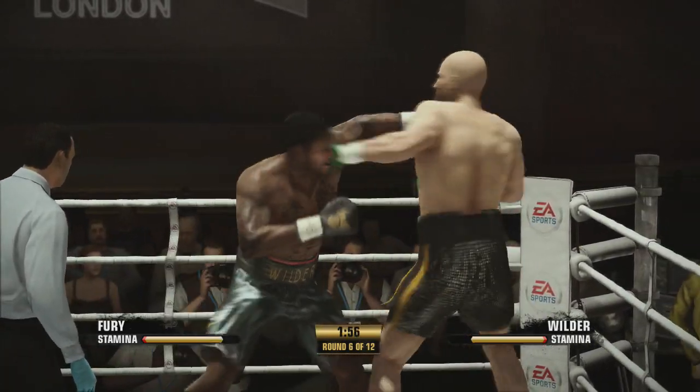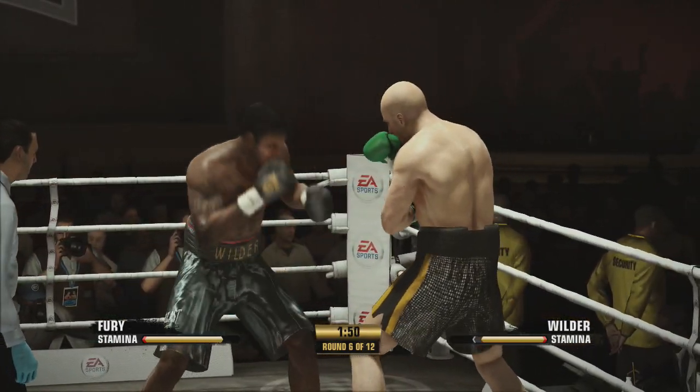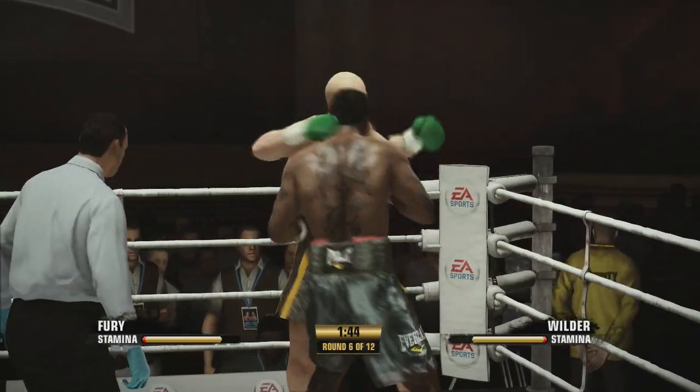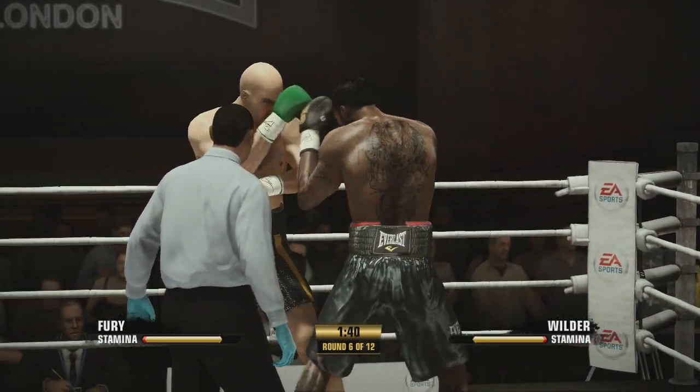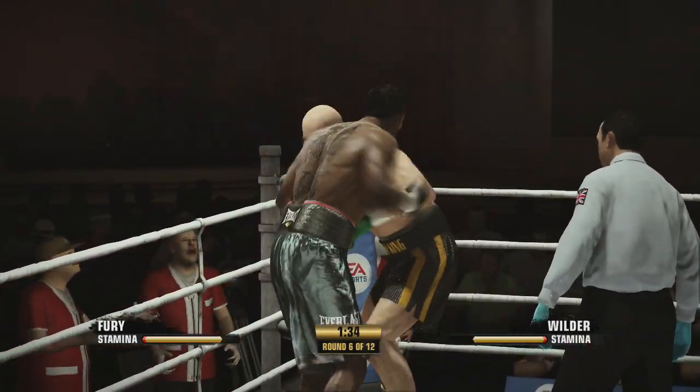Now hugging on the inside. The Brown Bomber not just loading up, he's landing combination punches like he did right there. Uppercut. Big, big shot comes crashing home. Well, you go straight back, and you're going to pay a price. He paid a big one there.